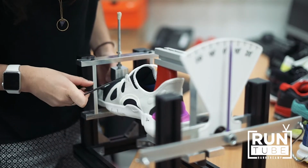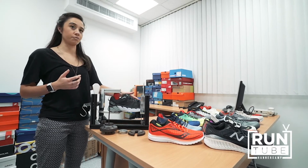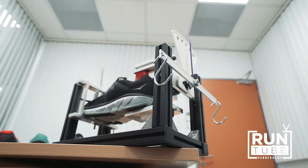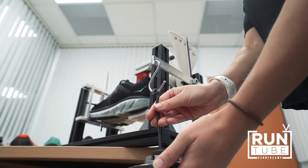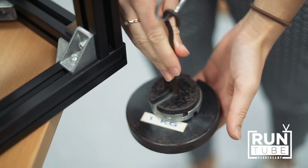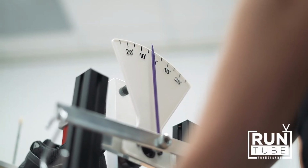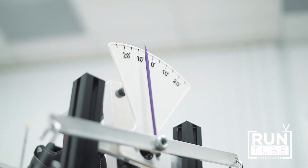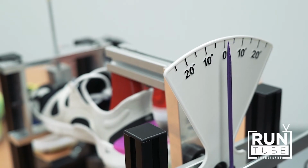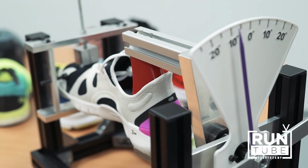This is the torsional stiffness test. What we're looking at here is the coupling between the heel and the forefoot of the shoe. What we do is we see how much force is required to rotate the shoe through 10 degrees. Let's say if we need to apply a large amount of force, we're going to have a shoe that's greater in torsional stiffness. If we have a shoe with a low torsional stiffness, there's a greater range of movement that's available between the rear foot and the forefoot, and it offers a more natural movement.